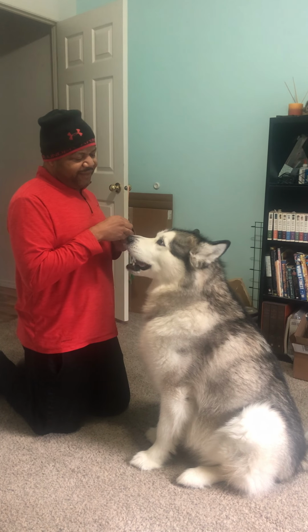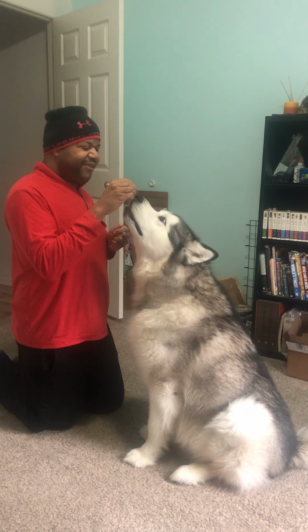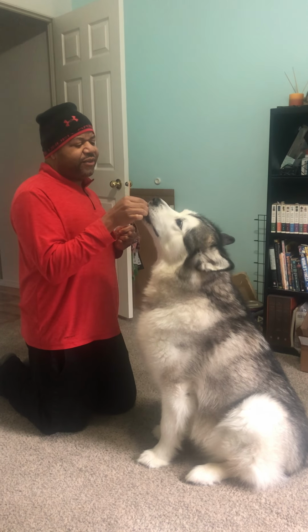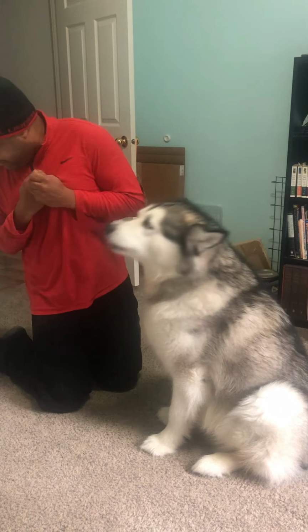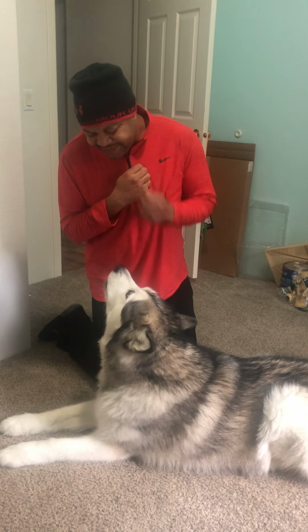Why do you give little tiny treats? One, because we're working on something and I want to be sure I don't give her too much of a good thing. But also, and more importantly, so she has to be more careful with those choppers. Ouch! Gentle. Good girl. What a good dog.